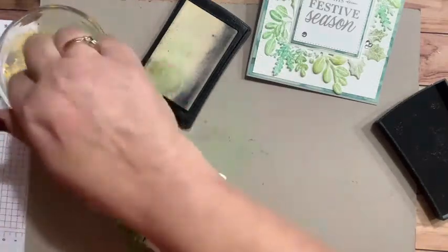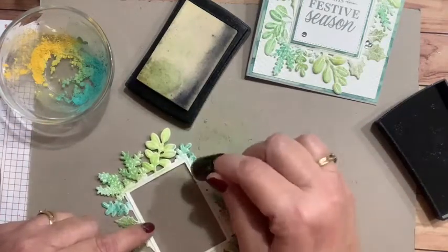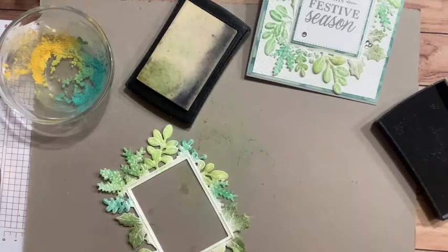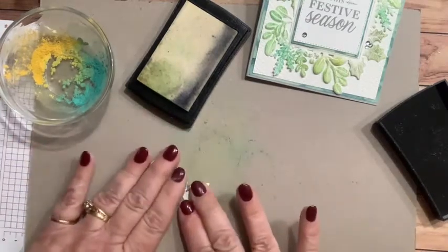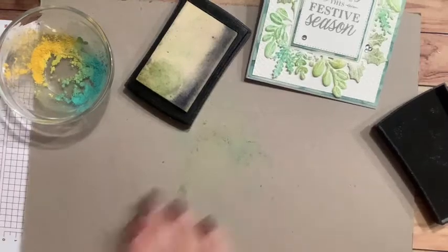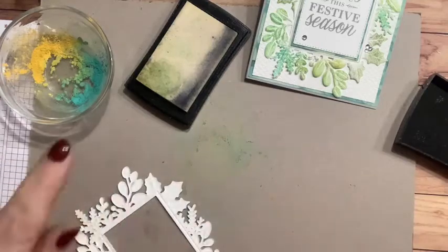Okay, I'm coming back here. And by now, I can pretty much do whatever I want. So I'm going to try to get this a little more yellow-green. That's so cool. Okay, there it is. Now, I'm just going to tap it, see if I get rid of some of the excess. Really didn't get much of any of it off. No. Okay. Now, let's have some glue dots.